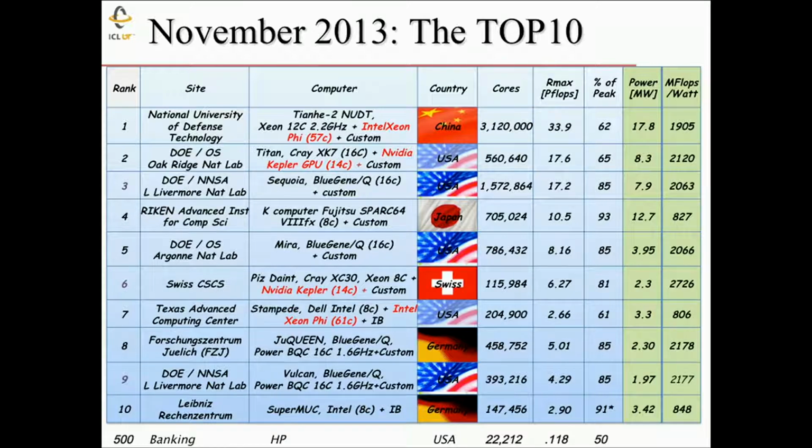It was built by the people at the National University for Defense Technology. In the past few months, that machine was moved from that university over to Guangzhou province, and it's in Guangzhou City today. It's called the Tianhe-2, Milky Way 2. It's based on Intel parts, Intel Xeon processors plus Intel Phi accelerators. So think of a node being composed of some number of those, and then they build up a system based on those nodes.